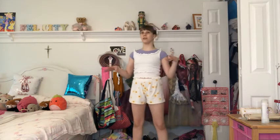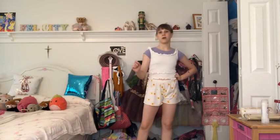So yeah, I actually think this outfit is pretty cute, and honestly, the stickers are kind of uncomfortable on my skin, but I think they look pretty cute, and you could put some stickers on your legs as well. I just did it on my arms. Again, it's kind of uncomfortable having stickers directly on my arms, but I think it's really cute. I actually really do like this outfit.